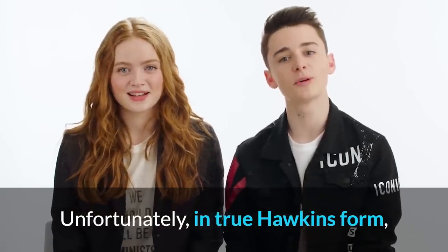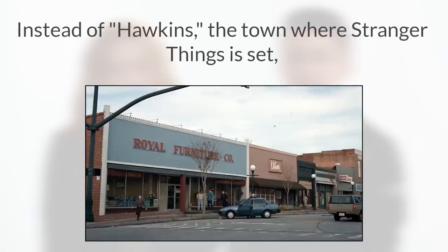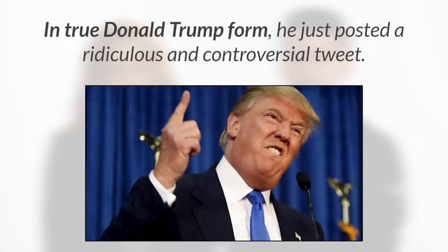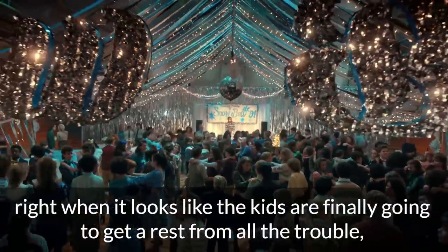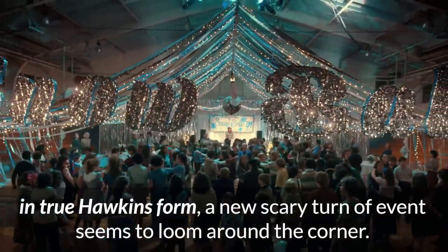Unfortunately, in true Hawkins form, the final shot warns that stuff is about to get extremely real for the kids in Season 3. You would say, for example, in true Hawkins form, if what you're about to say is exactly as expected or follows the usual pattern in Hawkins. Instead of Hawkins, the town where Stranger Things is set, you can use another place, a person, etc. Example, in true Donald Trump form, he just posted a ridiculous and controversial tweet. In the last episode of Stranger Things, right when it looks like the kids are finally going to get a rest from all the trouble, in true Hawkins form, a new scary turn of events seems to loom around the corner.